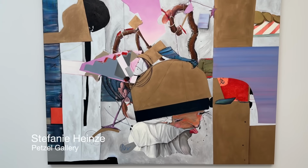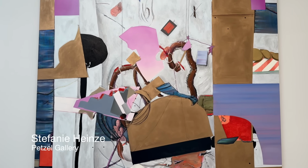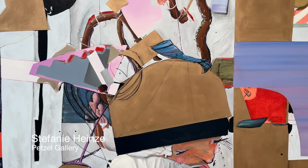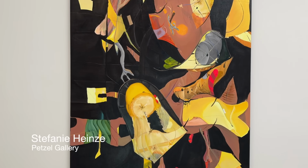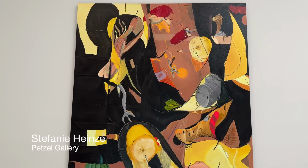So this kind of utopian, surrealist world that we see in Hines's paintings, it reveals itself to her over time as she's creating it. And in terms of materials she uses, most of the works are oil, acrylic, and graphite on linen, if you're curious.